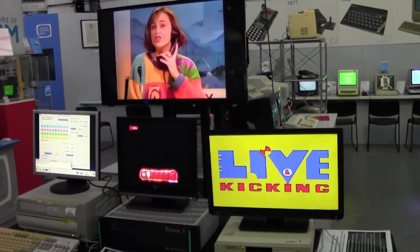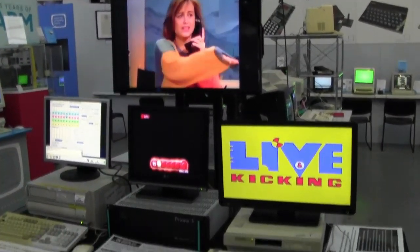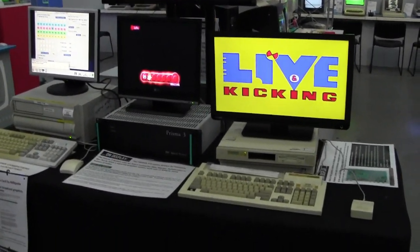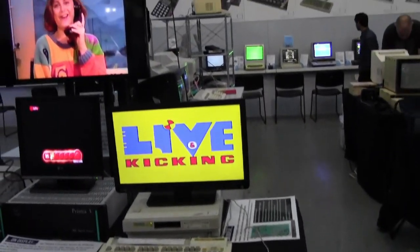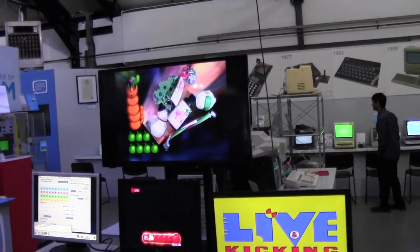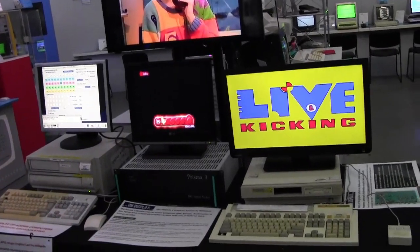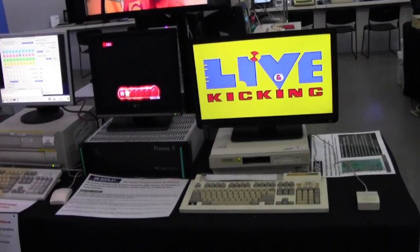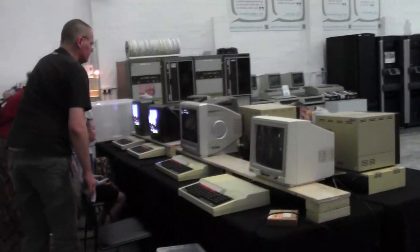As we move around, you come to this unusual display of the BBC's Live and Kicking program, which was rendered and the graphics produced on Acorn Archimedes hardware. Here you can see Philippa Forrester doing her piece to camera, and then the graphics these machines produced. These machines were around from the late 1980s through to the mid 1990s.